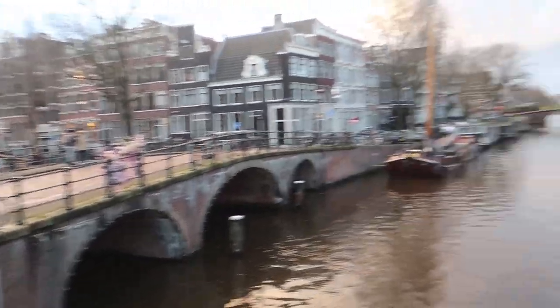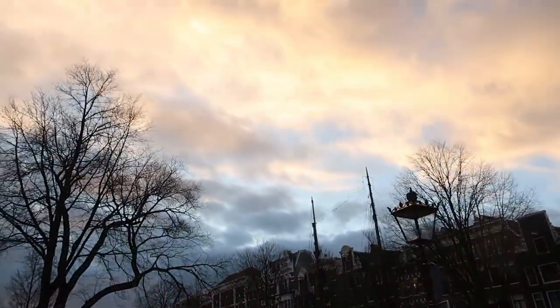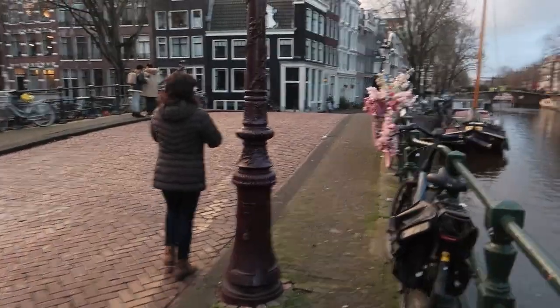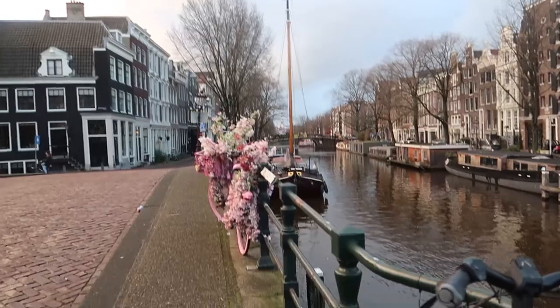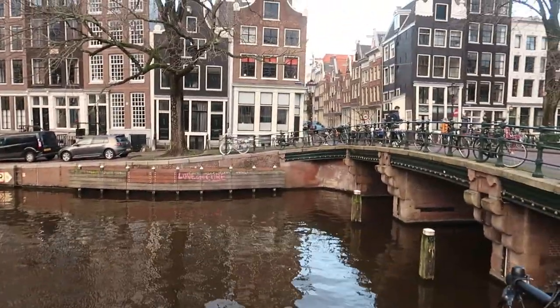Alright, we're by this bridge area. Super nice, lots of cool boats out here, and a beautiful sky right now. Look at those colors. And they've got a lot more flower bikes over here. Here's a pink one, very, very cute. And there's a white rose bicycle over there.